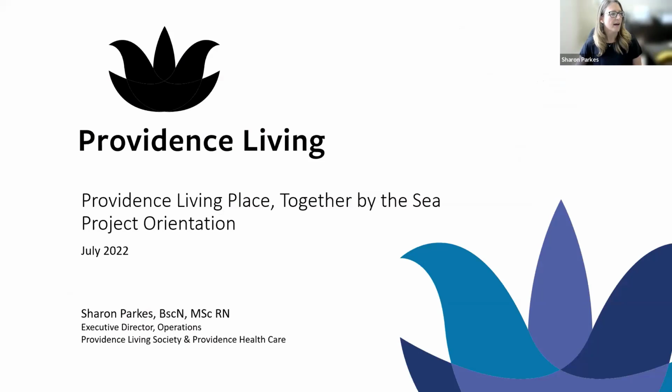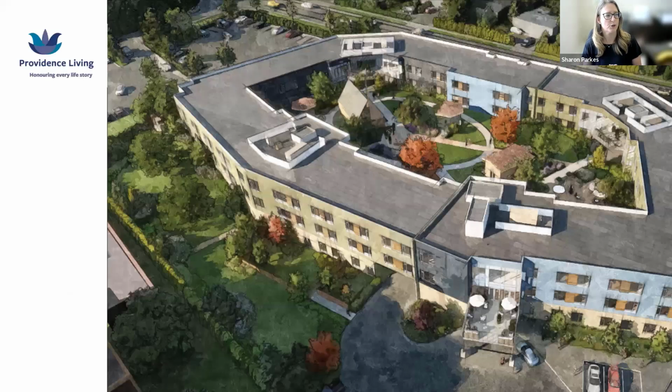Okay. Yeah, so first of all, I just wanted to show you an image of our new building, just so you get an idea as I'm talking through my slides what it actually looks like. This is the artist rendering of our building that is being erected as we speak, just behind me, in front of the old St. Joseph's Hospital in Comox, if any of you have ever been there. And we're very excited to present this building.